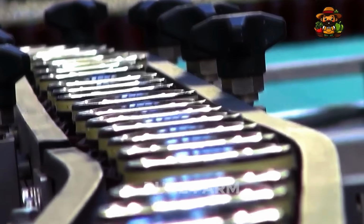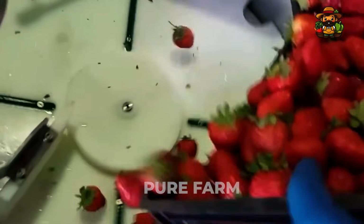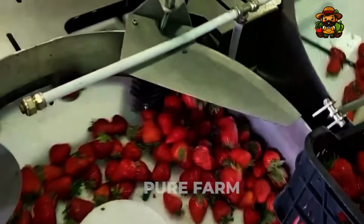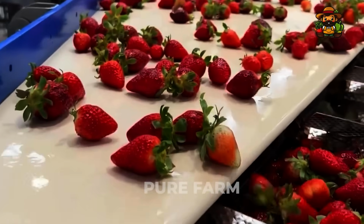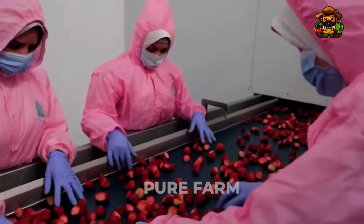AI analyzes strawberry quality during sorting. The device can detect even minor flaws and immediately eliminate strawberries that don't satisfy manufacturing requirements. Manual sorting cannot attain this accuracy.